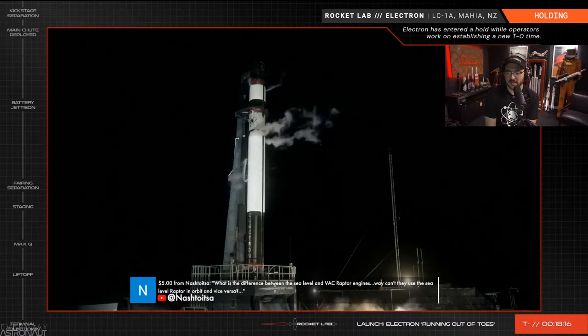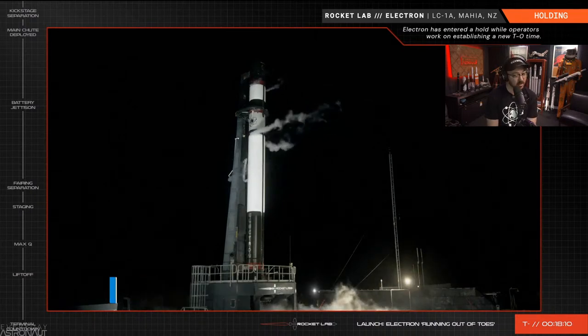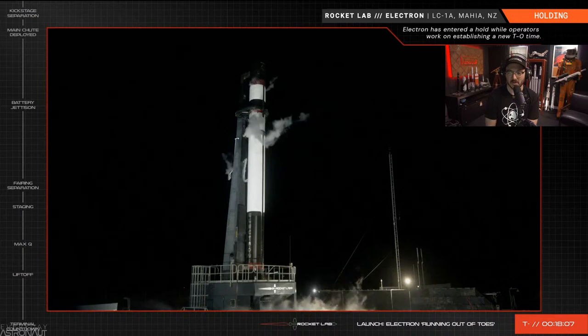This is from Nashtoitsa. What is the difference between the sea level and vacuum Raptor engines? Why can't they use sea level Raptors in orbit and vice versa? Very good question. For that, I have to recommend a video, what did I end up naming it? Something about aerospikes. Everyday Astronaut Aerospikes. Let me see if I can find the article version of this. Let's start here, and I'll show you a couple things. Before we even do this, I'll pull up sea level Raptor versus vacuum.